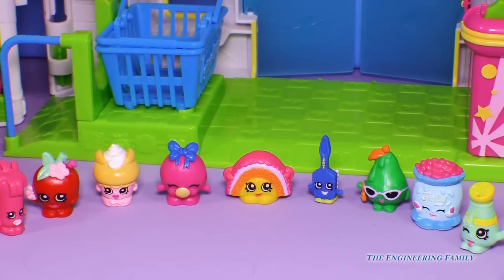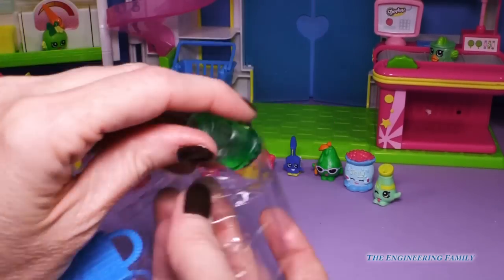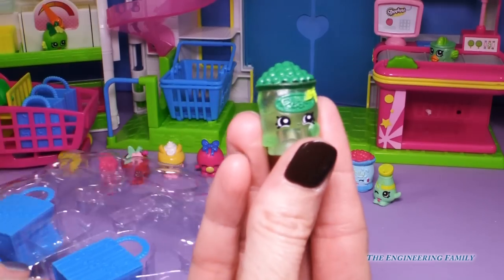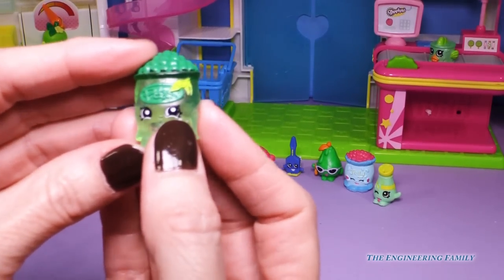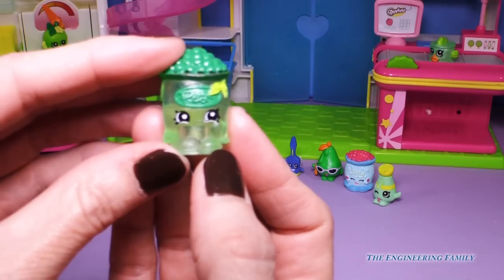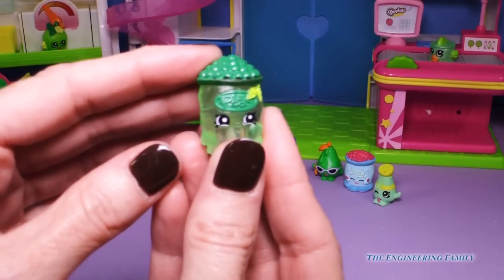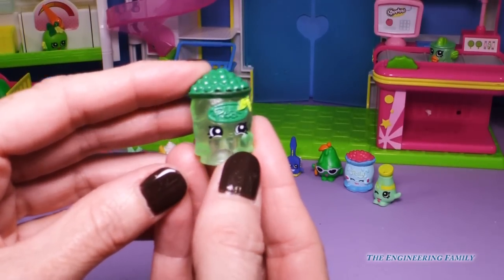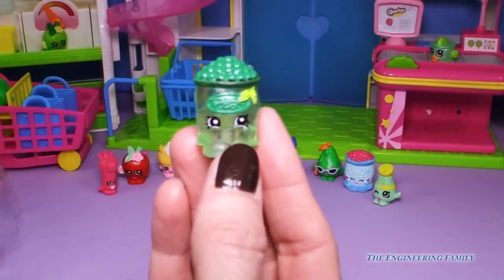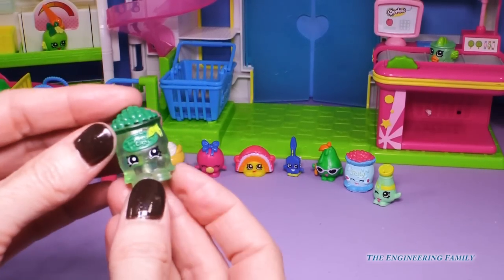And there's one more in the pack. Let's see. Ooh, you guys. This is one of the frozen ones. This is one of our awesome frozen Freezy Peasy. Look at that, it's clear and we can see it. So you guys, we did get one that's rare and limited. It's Freezy Peasy. I love that we are able to get a limited edition Shopkins with this.